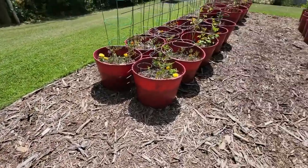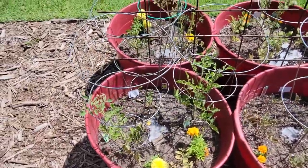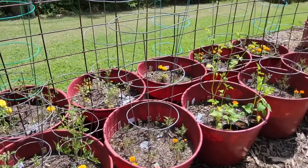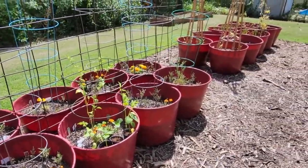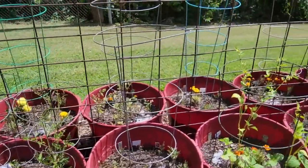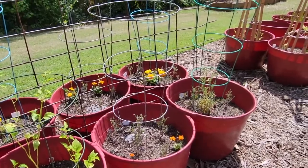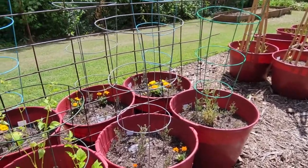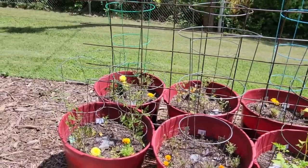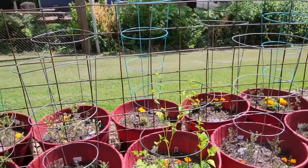And then over here, we have just our whole section of tomatoes. Now I have a bunch of different varieties. I have Rutgers, I have Celebrity, I have Early Girl, I have Roma, I have, did I already say Jetstar? I have all different types of tomatoes here, and I gave them all cages and a panel to climb up because there are two different kinds of tomatoes.